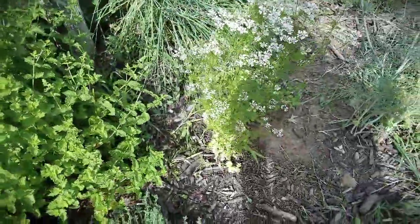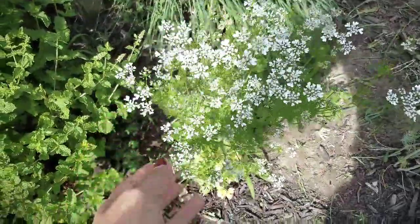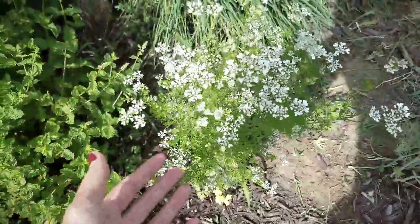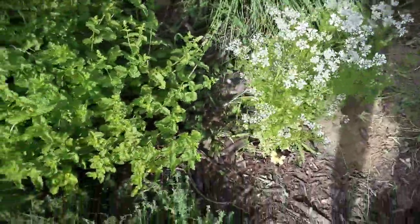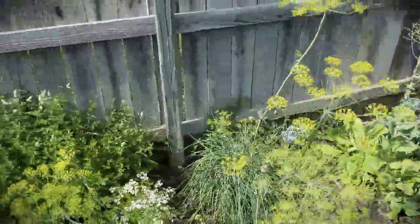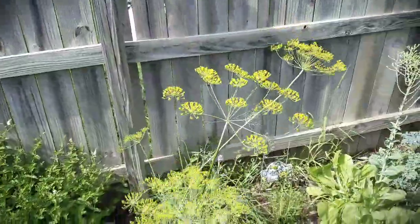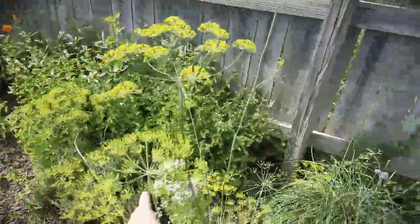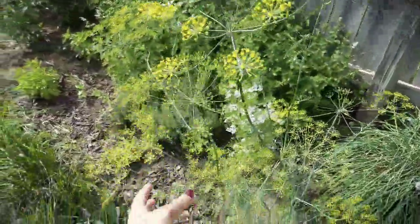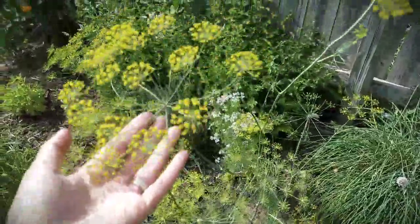My cilantro over here is already going to flower. It's flowering right now too. I think I'm just gonna let it go. And my dill is doing the same, and it's huge right now. It's so tall. It's almost as tall as me at this point. It's kind of windy, but I think dill is so pretty when it flowers. So I'm gonna let that go to seed too. Let it flower and go to seed.